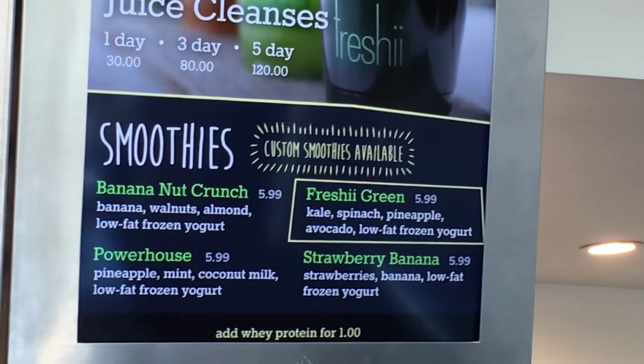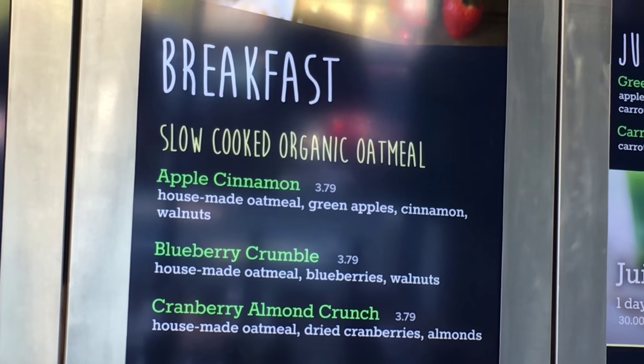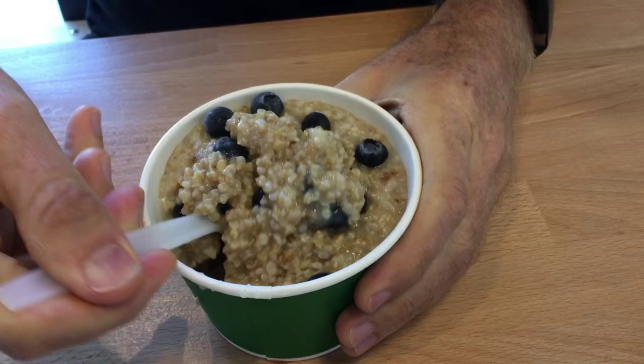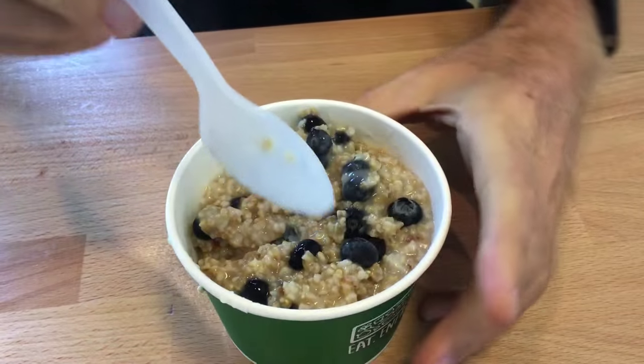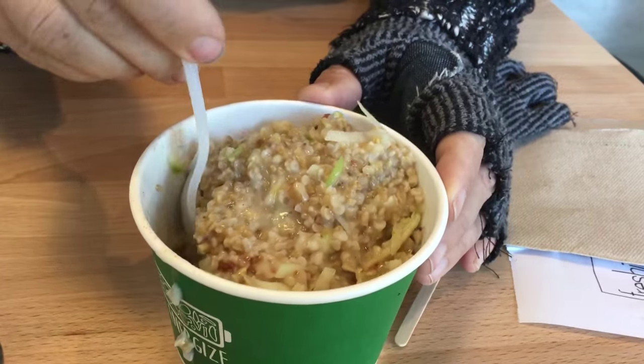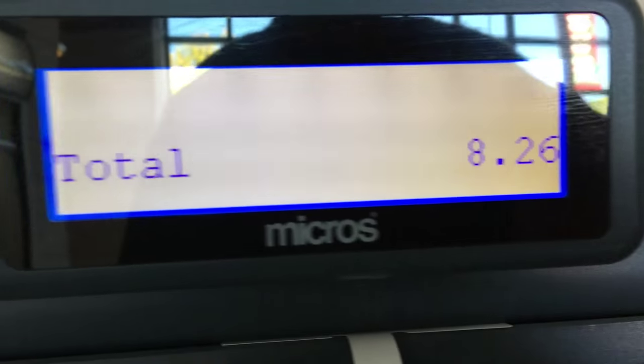Smoothies, wraps, juices, salads. We both ordered the slow-cooked organic oatmeal. Sabrina had apple cinnamon, I had the blueberry crumble. Sabrina said the shredded apples were delicious, and the oatmeal has a very hearty, home-cooked flavor. Blueberry was great too, the blueberries were quite sweet. Breakfast for two cost $8.26.